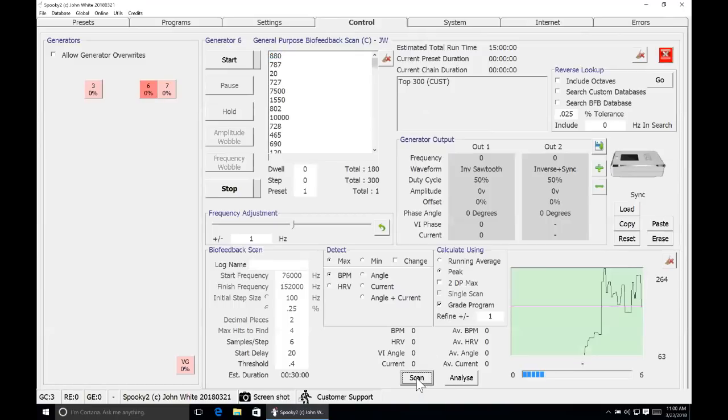If you go Grade Program and then Scan, I've got it set to pulse, and I haven't got my pulse connected anymore. I'll have to stop that one, and I'll choose current because I don't want to have a slow demonstration. If I choose current, then I go Scan, it'll be much faster because it's using the capabilities of GeneratorX. And each frequency is being scanned 6 times, sampled 6 times, and the results are shown here.